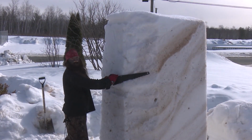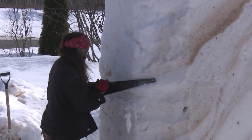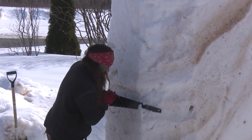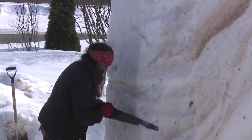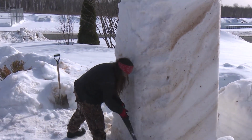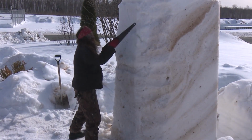Hacksaw, I got a shorter one and a longer one. Again, that's for taking away large chunks. An axe to get into the smaller areas.